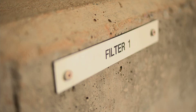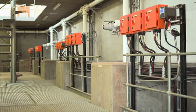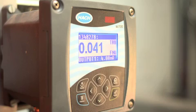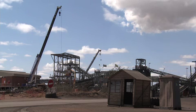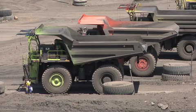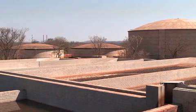In addition to the National Water Act, government issued regulations on the use of water for mining, which stipulates how mines can and should use stormwater. This project is important, firstly to comply with legislation, and secondly to reduce risk during flood events, as mining systems will then also be able to cater for a 1 in 50-year flood event.